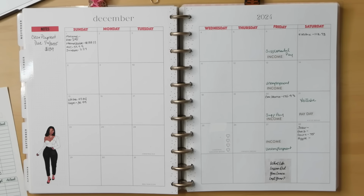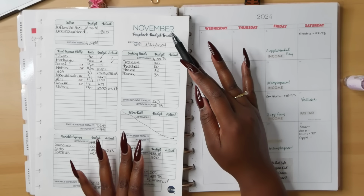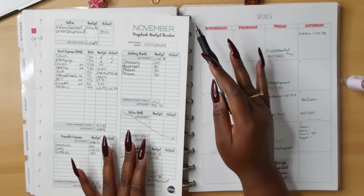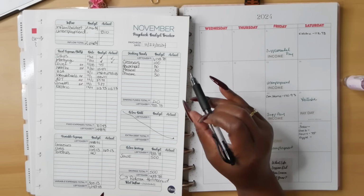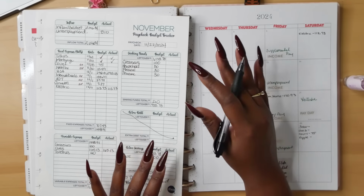So looking at my December calendar of what I have put on my calendar for the overview, everything is pretty much taken care of. I was looking to see what bills I could pay with this additional money, because that's one of the ways that I am making sure that I'm not going to have any past due bills. Any money that I get, whatever bill I can see, I'm paying it right away, no matter when that bill is due. It could be due a month from now. And if I could see the bill, I'm going to be paying the bill.